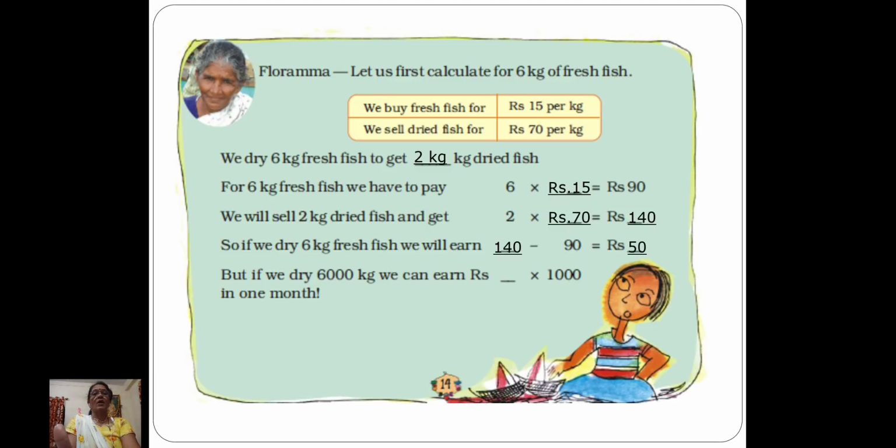Now children, come on, find out. If we dry 6000 kg, how much can we earn? Yes, how much? Come on, tell me. Any guesses? Yes, rupees 50 into 1000, because 1 kg is equal to 1000 gram. So 6000 kg, yes, so rupees 50 into 1000. If they dry 6000 kg of fish, they have earned extra money, that is rupees 50 per 6 kg. So 50 into 1000, in 1 month how much will she get? Rupees 50,000. Isn't it interesting? See how much profit they are going to have in this fish drying factory.